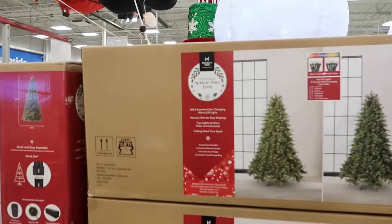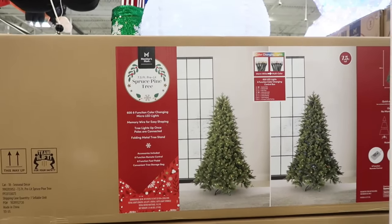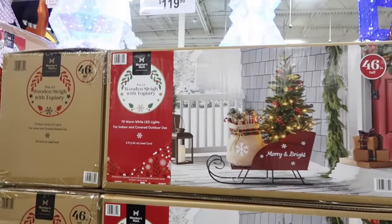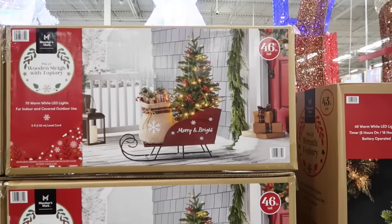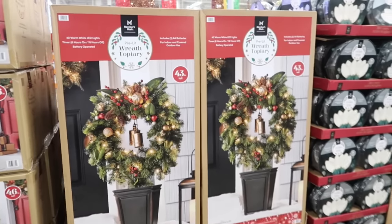And then they have this one here. It's a 7-foot spruce pine for $199. Oh, I would love to see this on display. The wooden sleigh pre-lit with topiary, $119.98. That is adorable. Ooh, look at the pre-lit wreath.